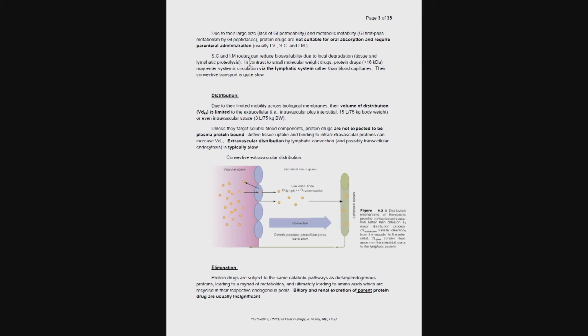In addition to that, the uptake or the absorption from those tissue compartments for large protein drugs in particular involves the lymphatic system rather than the blood capillaries. So if you give a small molecular weight drug, subcutaneous or IM, the absorption from the site that you're dosing is by capillaries, which are relatively rapidly perfused. On the other hand, if you give a protein drug by the same route, you now have to depend on the lymphatic system to absorb the drug into the bloodstream, which is convective by nature rather than diffusion and blood flow limited. So therefore, it's much, much more slowly.